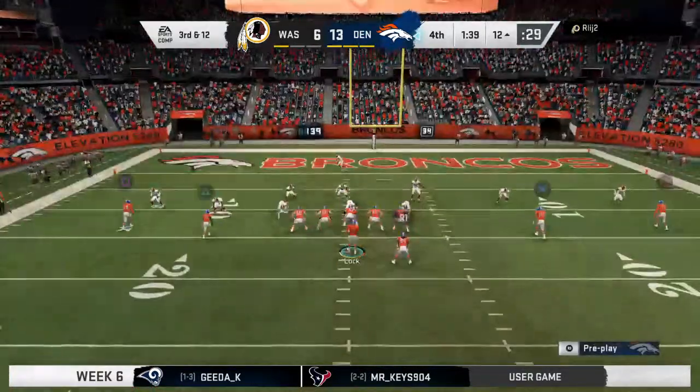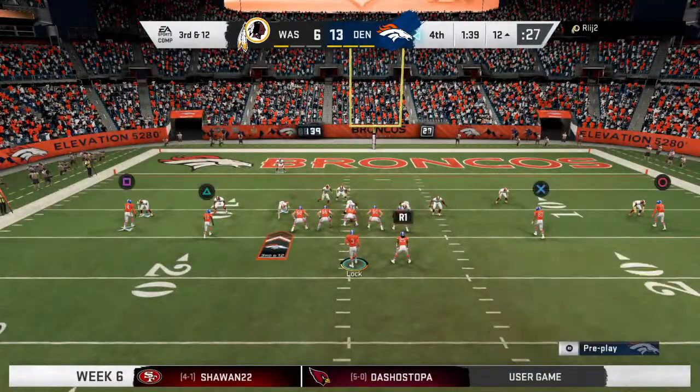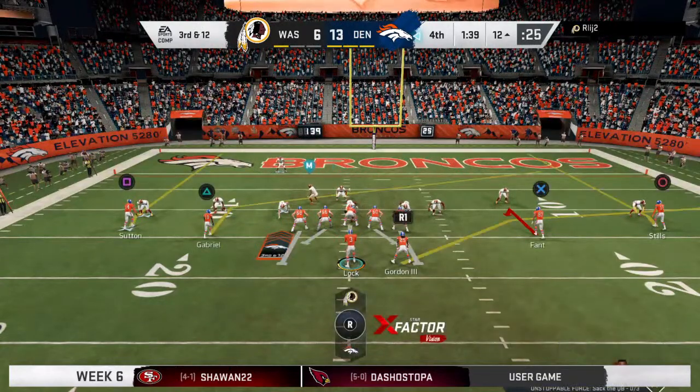Ready. 33. Hey, I'm coming. Hey, orbit. Check mark 33.